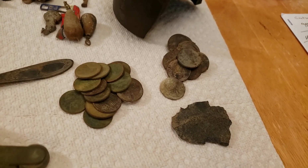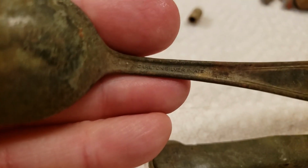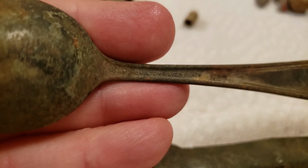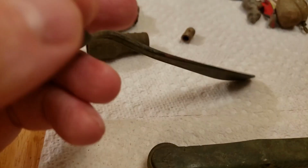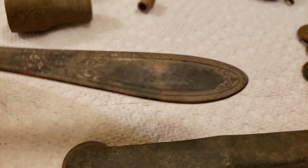I keep trying. I want to find some Native American stuff here, but that's hard in the area that I'm in. Got this. It was silver at one time. Carlton silver plate is what's listed on it. You could almost never tell it was silver plated. It's got a little bit of a fancy design to it there. That's kind of nice.